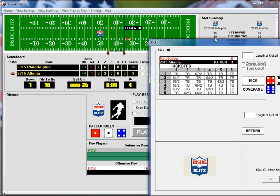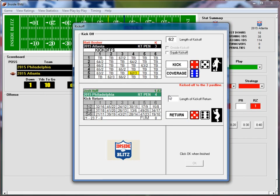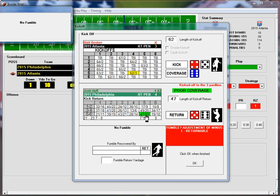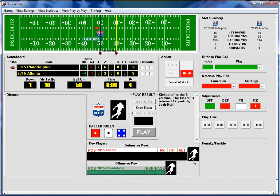Kickoff. We are going to kick it deep because there's 8 minutes to go. 45. 4-5 is 62 yards and bad coverage. 56. 56. Oh, 47 yards. Possible fumble adjustment of minus one, returnable. And they're out to the 50. Look at that. That took 10 seconds off the clock.